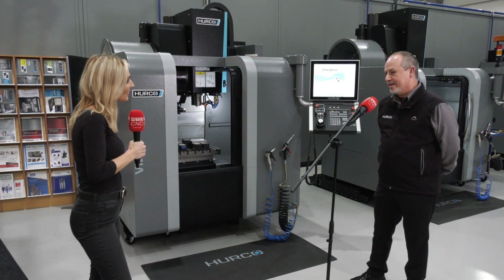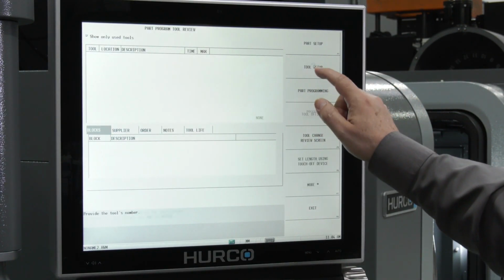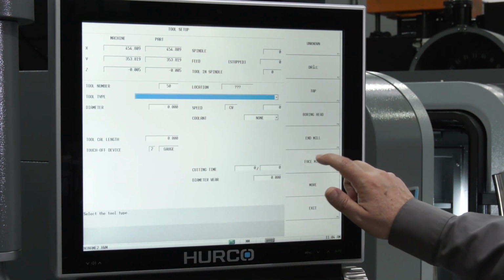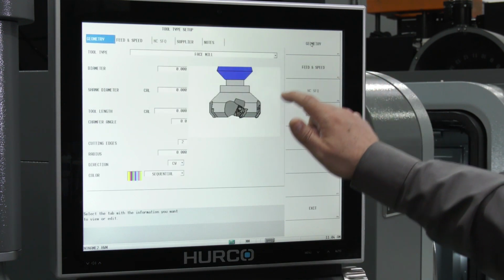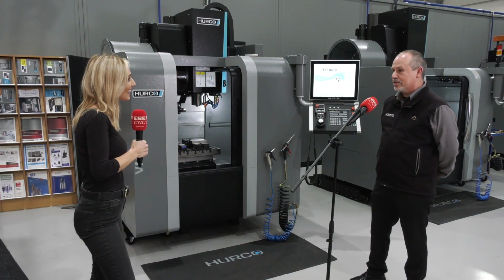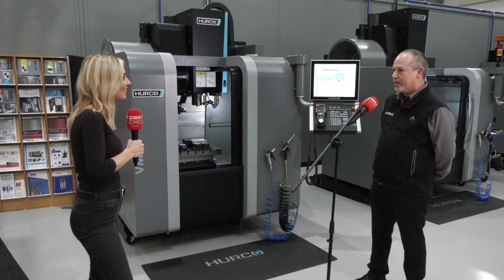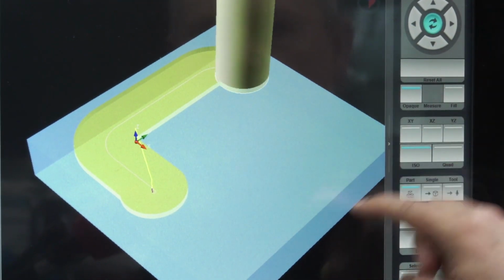Part of this, the reason is the conversational control. It makes programming as easy as 1, 2, 3. And it's not just a saying as 1, 2, 3. It is as easy as that. It asks you questions. Anybody who can answer questions can do this machine. If you can read a simple drawing by X and Y and Z, that's it.